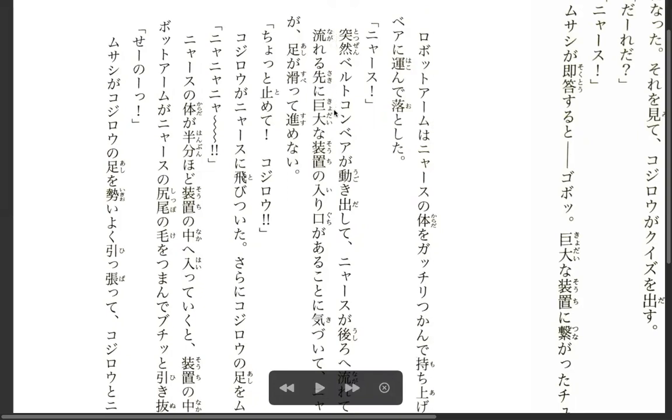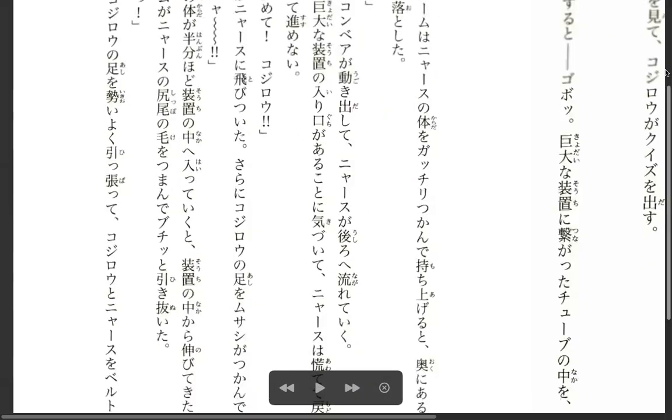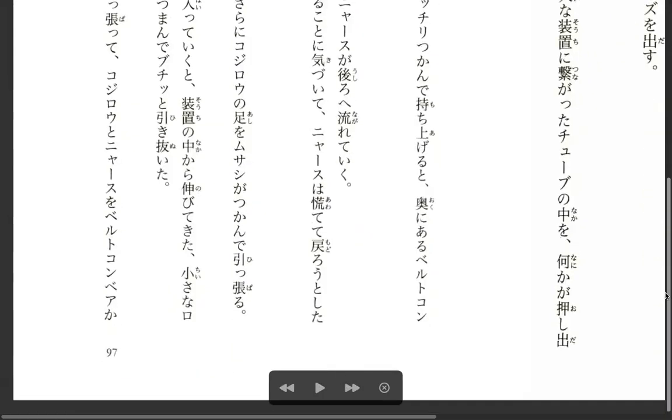I'll just do that one first. So they realized that the direction it was moving was toward a large machine. It was the entrance to the machine. So the conveyor belt was moving in towards a large machine. Yeah, the entrance to a large machine.